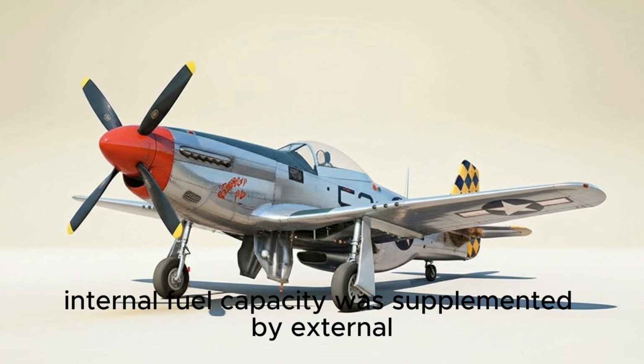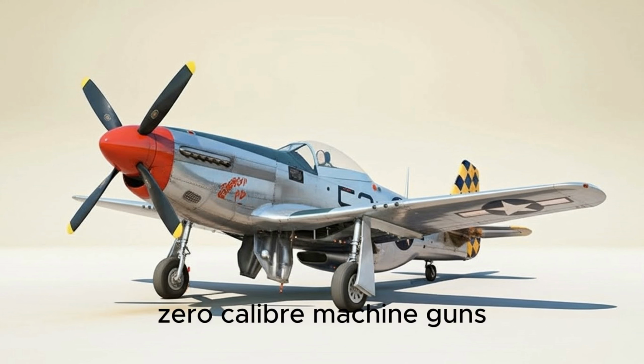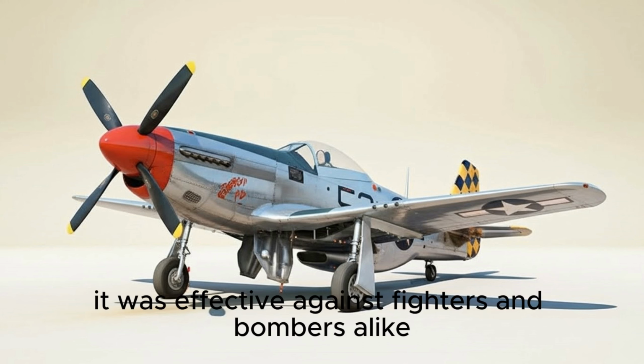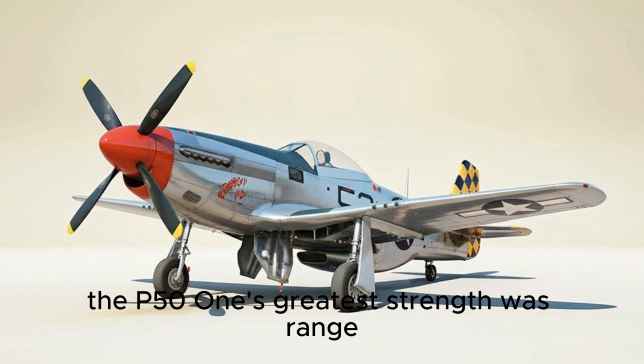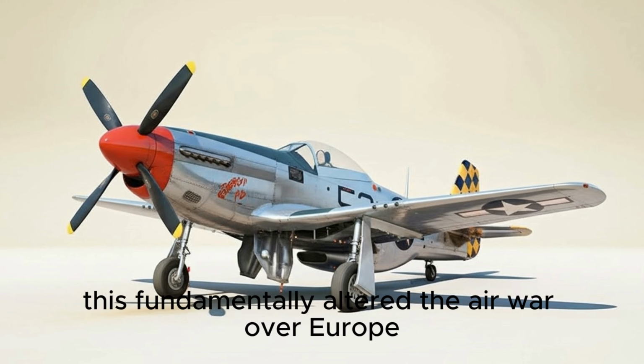Internal fuel capacity was supplemented by external drop tanks. Armament consisted of six .50 caliber machine guns. This provided reliable, sustained firepower. It was effective against fighters and bombers alike. The P-51's greatest strength was range. It could escort bombers from England to Berlin and back. This fundamentally altered the air war over Europe.